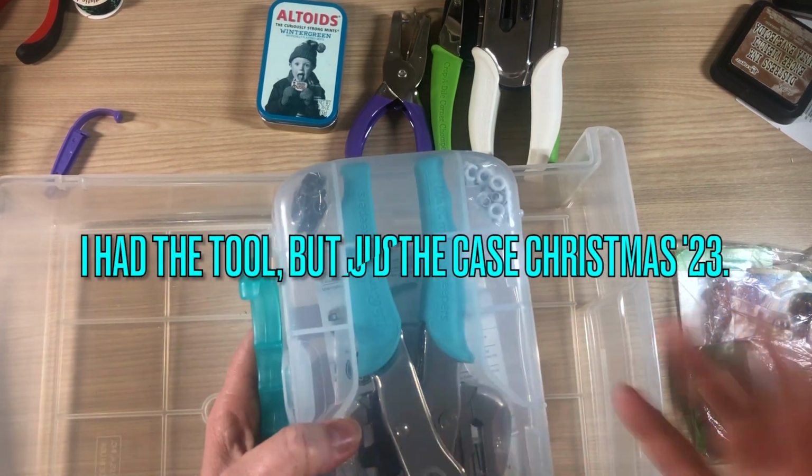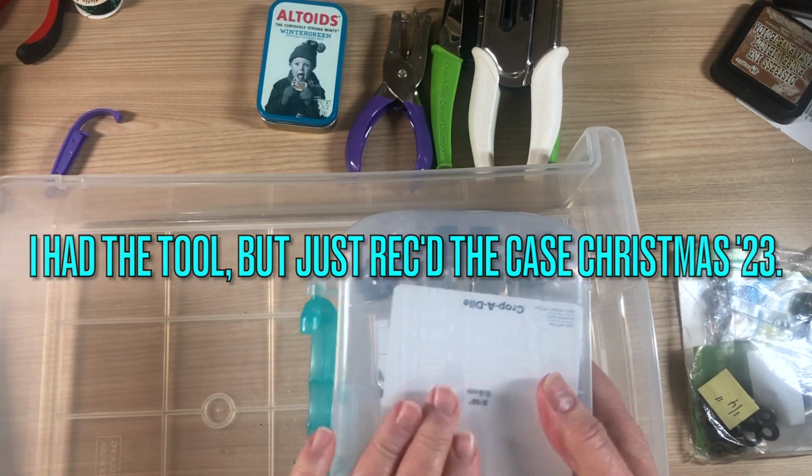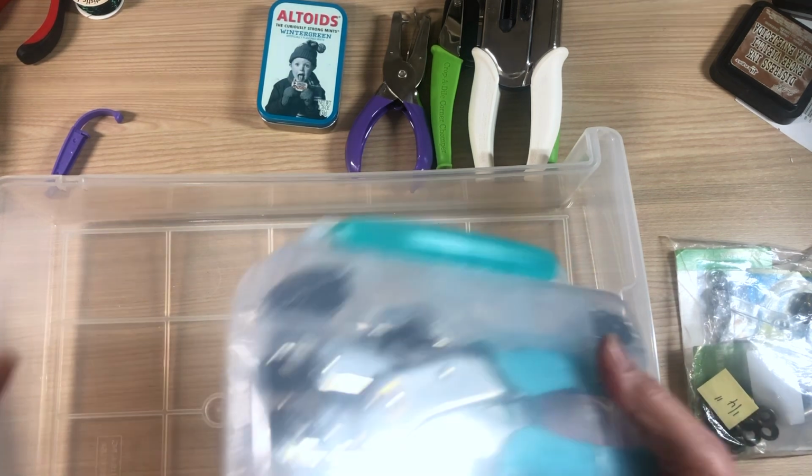And also this one has the case. My big one does not have a case yet, so I like that this comes with the case and I can carry the parts I need.